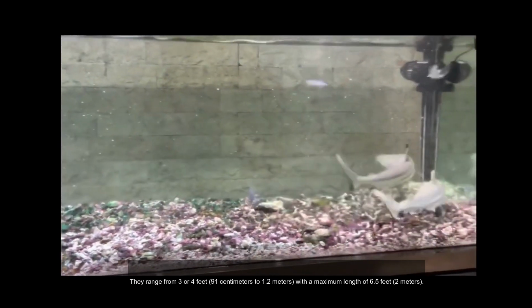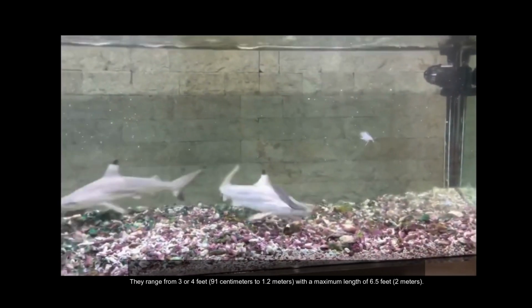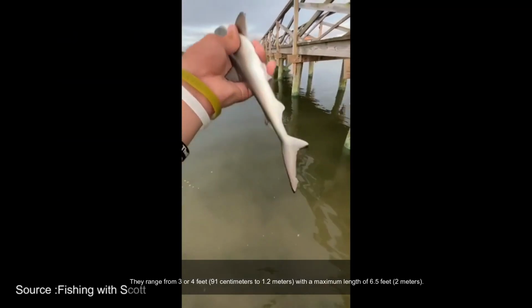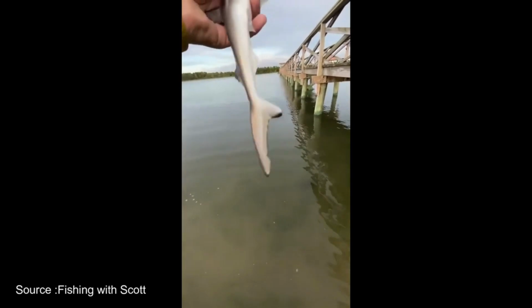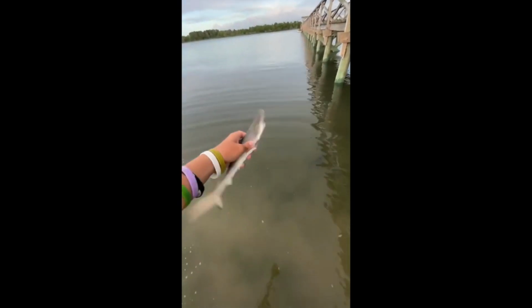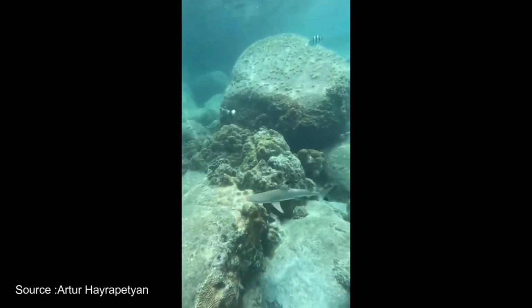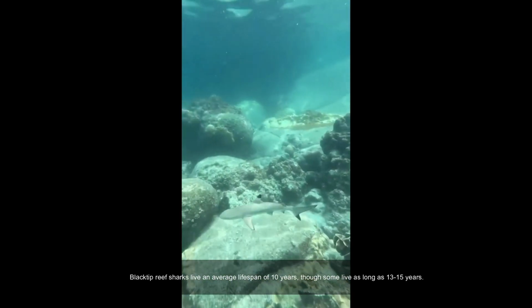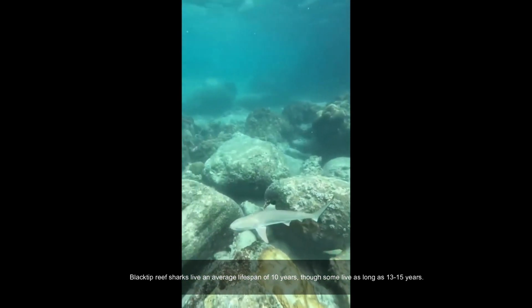They range from 3 or 4 feet, 91 centimeters to 1.2 meters, with a maximum length of 6.5 feet, 2 meters. Blacktip reef sharks live an average lifespan of 10 years, though some live as long as 13 to 15 years.